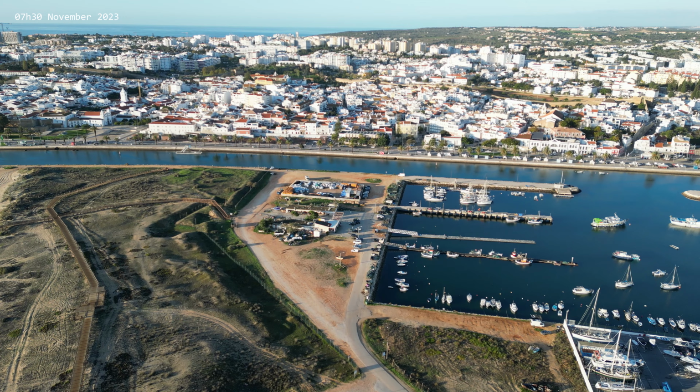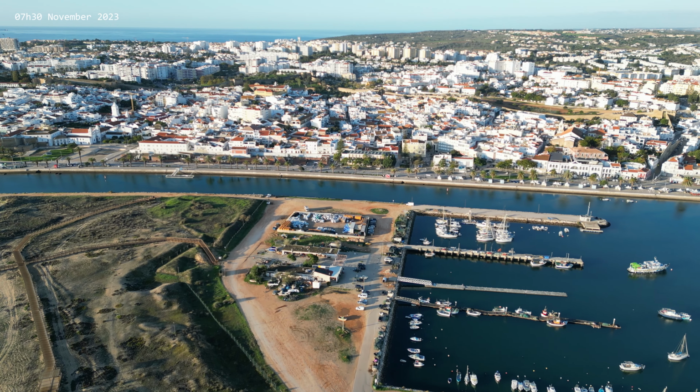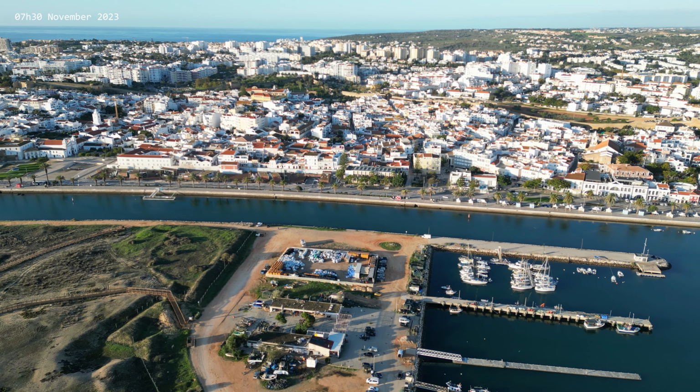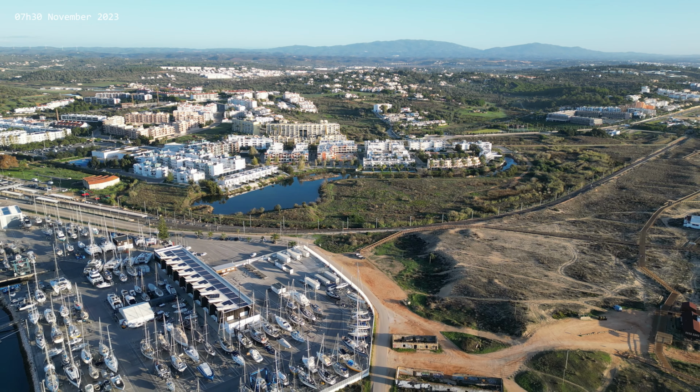On the right hand side you can see the Marina, or the extent of the Marina. This is actually the fishing part, and you can see a lot of boat construction and repairs taking place. And then we're looking towards Lagos. And we've whipped over to the right, so we're going to come back across Lagos.